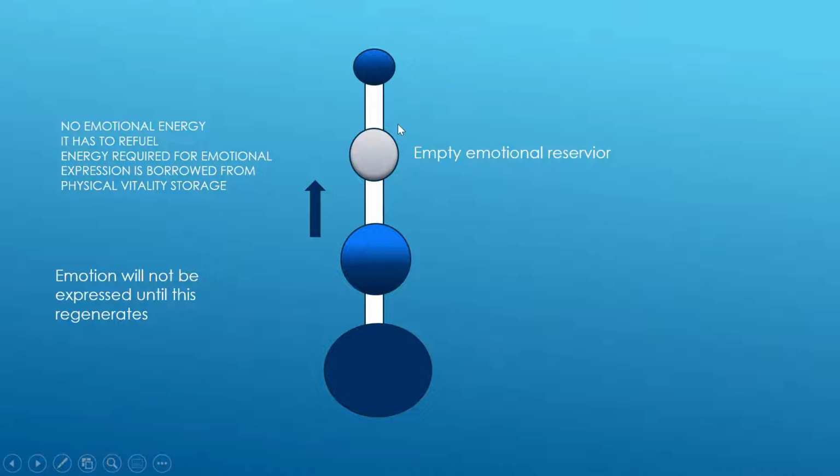Now, this energy center right here, when it's empty, very little emotional expression can happen. This is why healing and expressing happens in waves, because this has to regenerate. It might seem like it's random, but it's not. So you express, you cry, this center depletes, and then it borrows a little energy from this energy center to move up. It fills it up, and then at some random point, you'll cry again, and this will deplete, and this happens repeatedly until that emotion is expressed and over and done with.